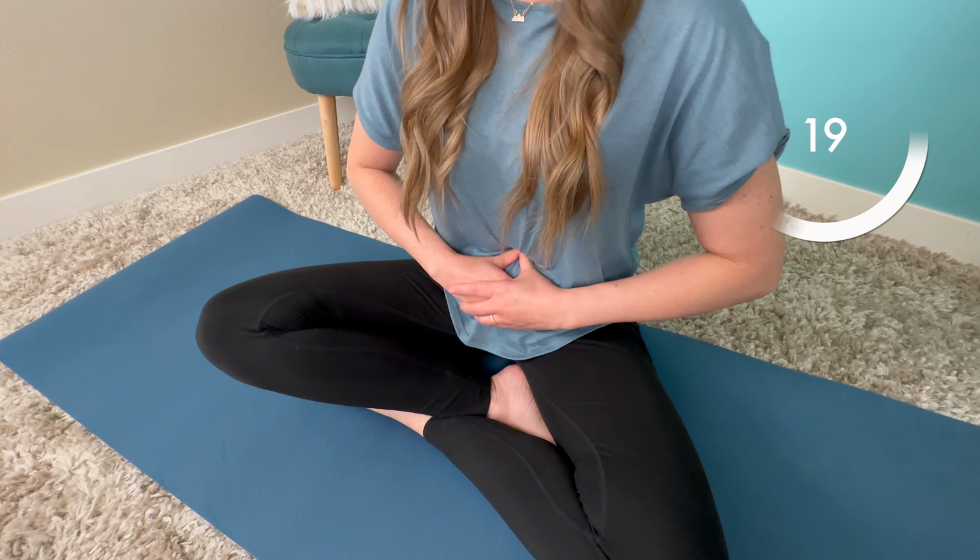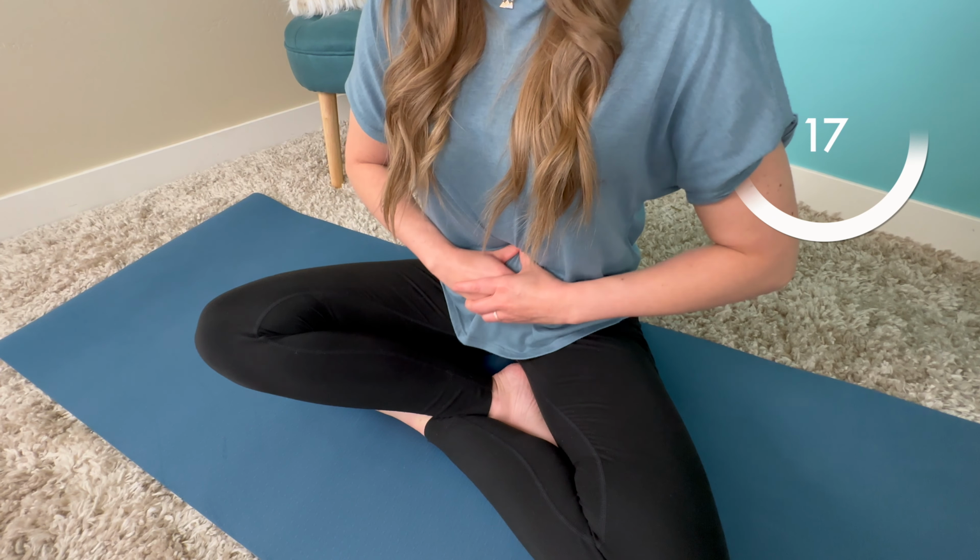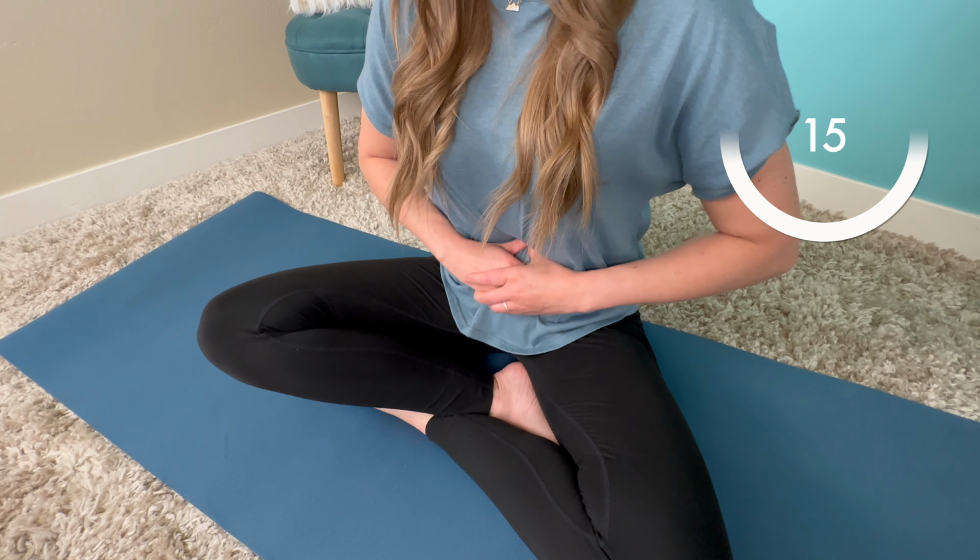Now we're going to take both hands, put them together, take both of your thumbs, put them right into the belly button, and do some more moving into the belly button for 30 seconds. Try and keep that abdomen as loose as possible, just so that we can get in deeper into that belly button, activating the vagus nerve, reducing that stress and anxiety.